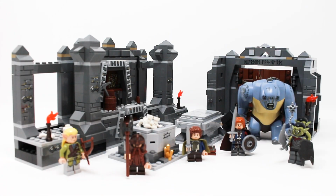And here is the set itself. Unlike a lot of normal LEGO sets, there are quite a few substantial builds here. There are two main builds and then two smaller side builds that are actually very important to the scene at hand, and there are a whole lot of figures and a big old big fig. Let's look at those figures first.